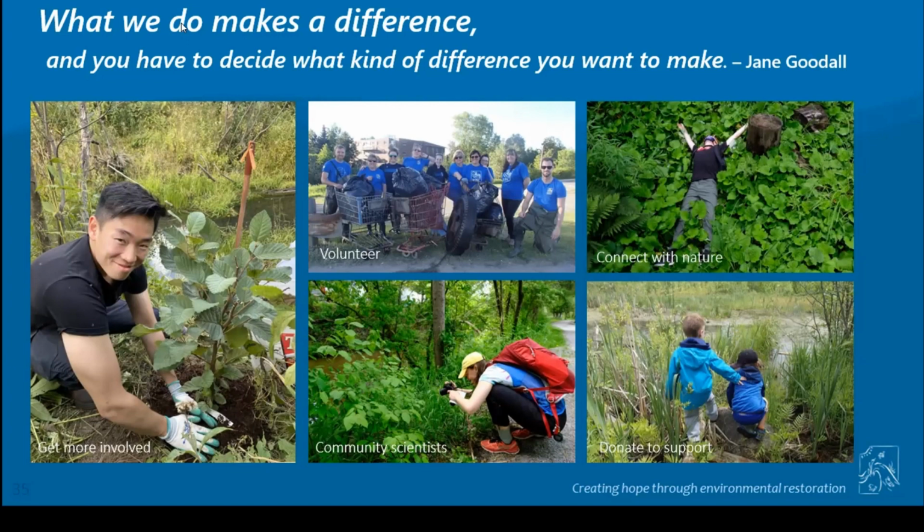Community science, that's a fun way of getting to know the different plants and wildlife in your area and reporting. There's programs such as iNaturalist, which are a great way to help learn and fill in these knowledge gaps about the local wildlife. And of course, donating to support our programs, that's something that's huge, and every little bit of money goes a long way to help ensure that we can continue to offer these programs and community stewardship activities, and to have the staff to facilitate and make sure that it continues in the future.